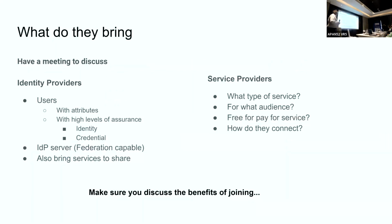So what do they bring? You might have to have a meeting to discuss. Your identity providers bring users, their attributes, high levels of assurance, identity and credentials, IDP servers, federation capable. They also can bring services to share. Usually they'll start with just the IDP, and then realize, oh, we want services in the federation. Or as we've discussed earlier, we want our local services to be accessible through this IDP thing.